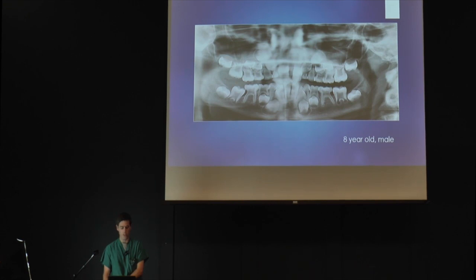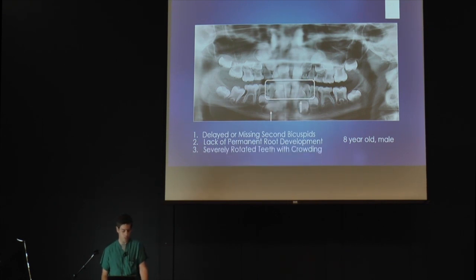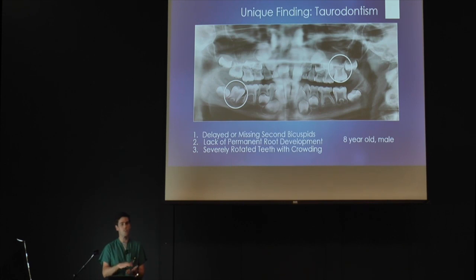This is an 8-year-old, classic: missing second bicuspids, short permanent roots, and this one has some severe crowding and also taurodontism. All that means is that the crown of the tooth is a little bit longer. It's got a longer nerve inside of it, so if they're having any kind of dental treatment, the dentist just needs to be aware of that, and if they're taking x-rays, they will be, just to be careful not to expose that nerve during any kind of cavity preparation or anything like that.